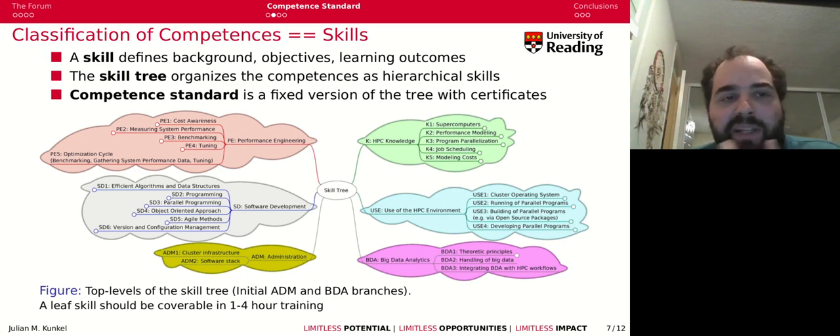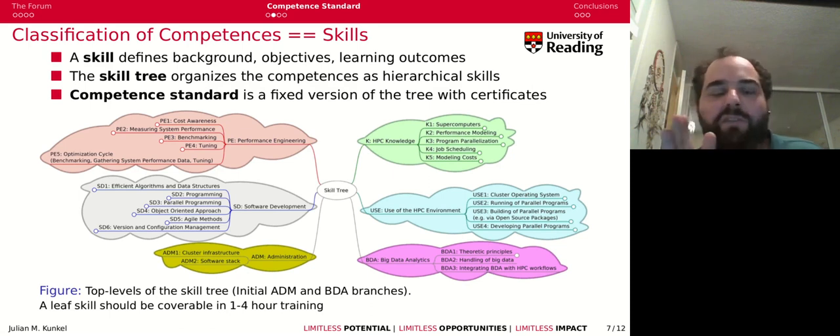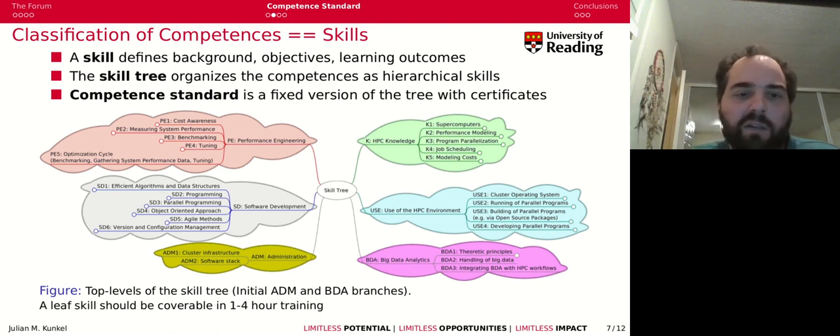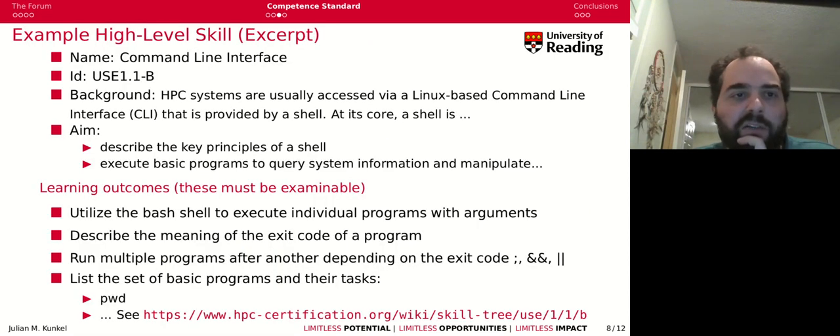And so a particular competence standard that we will release, and we try to release once a year, a new version, is a fixed, frozen version of this tree with the definitions of each skill and the certificates of it. Okay, so we have different roles here. We have even administration a little bit, the usage of HPC environment, HPC knowledge, and software development and performance engineering on the left side.